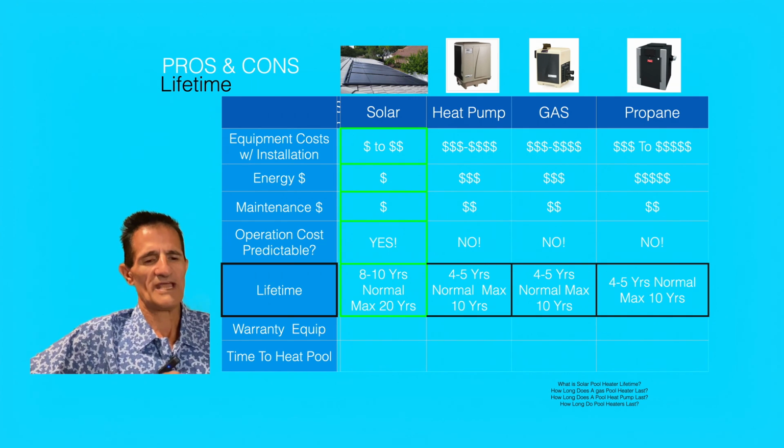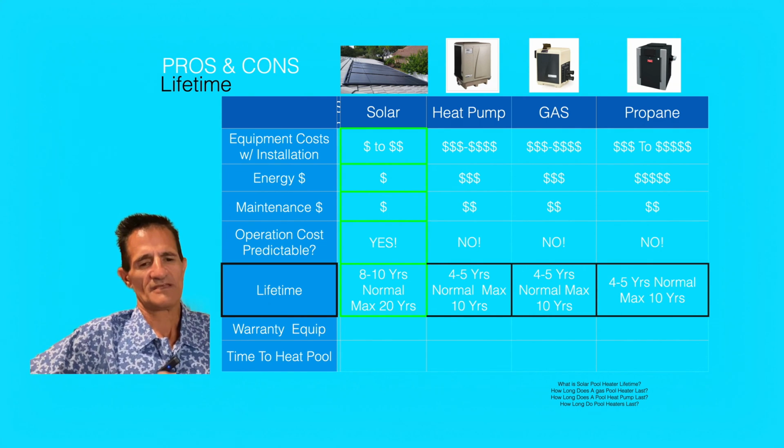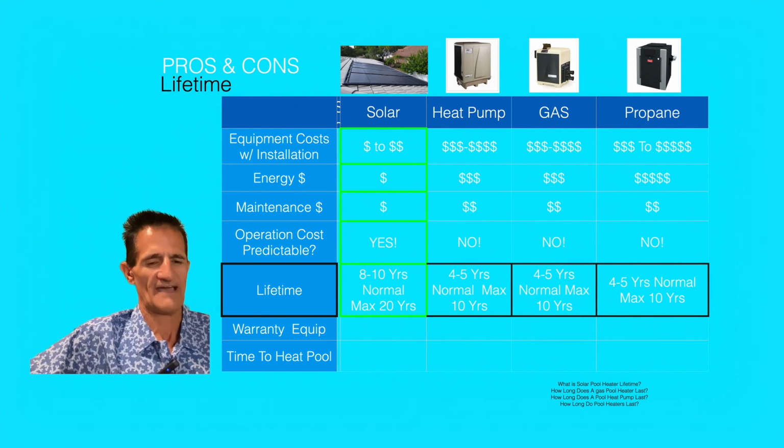Lifetime. So a solar pool heater, if it's a high quality one that's professionally installed, normally lasts 8 to 10 years, okay? Maximum maybe 20 years. A heat pump, usually 4 to 5 years I find they last in Florida. There are some very expensive heat pumps that they'll warranty up to 10 years. And gas heaters, same sort of thing, about 4 to 5 years. Max might be 10 years if you buy a real high-end one, and the same for propane.